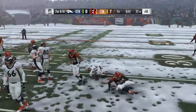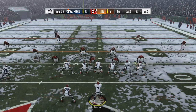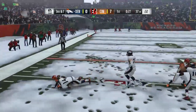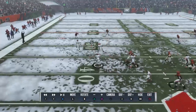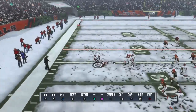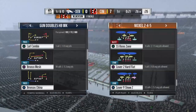They'll run it now out of the gun. And a short gain there down to the 37-yard line. Give him 3 on the play, and they're going to have a 3rd down. Here's Keenum to throw. Sutton reeling it in on the left side. And he works it past the 30, almost to the 25. His first catch of the game, good for 11 and a first down.